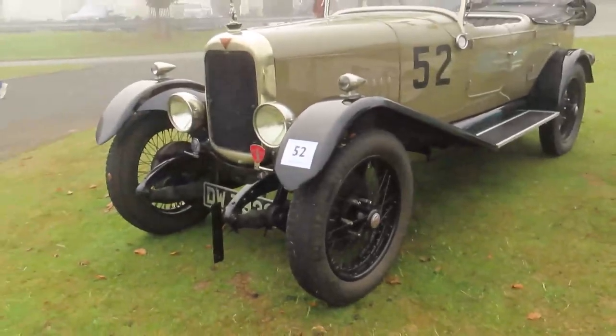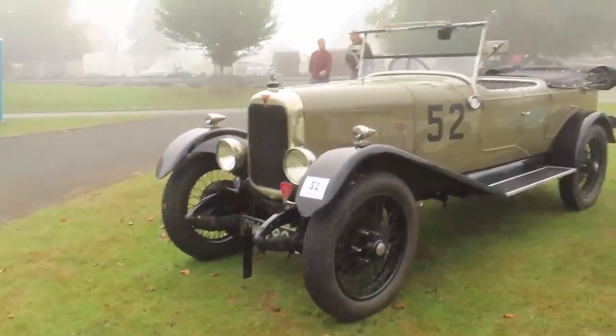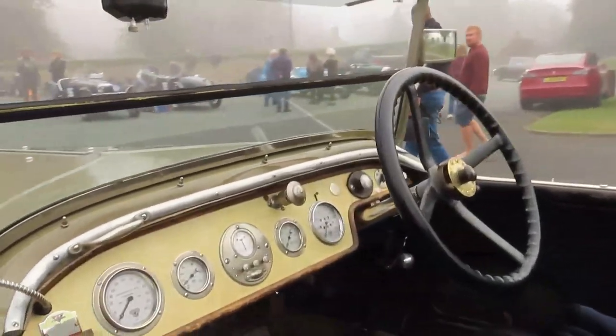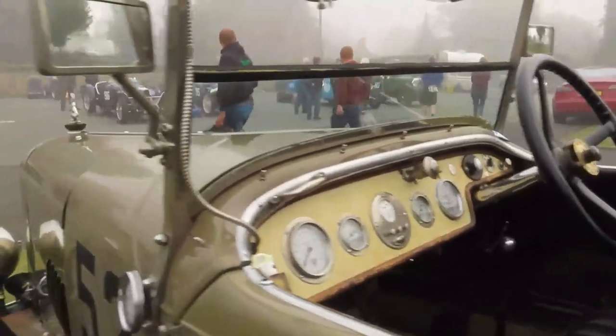Then we've got an Alvis 1250. See this one around quite a lot at various VSCC events, as do I see this Frazer Nash BMW around. Great to see these cars still being used.